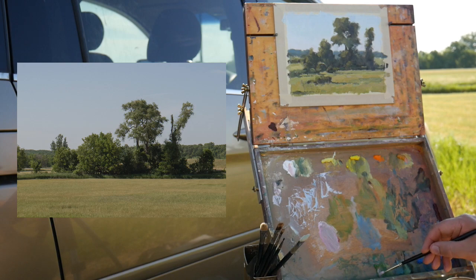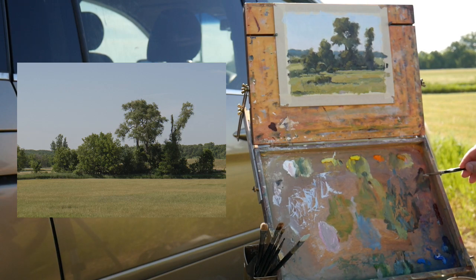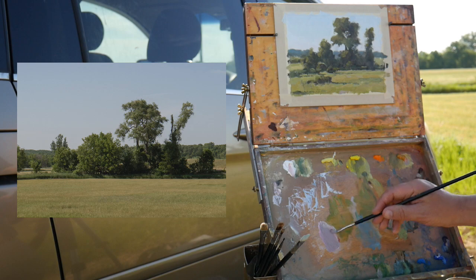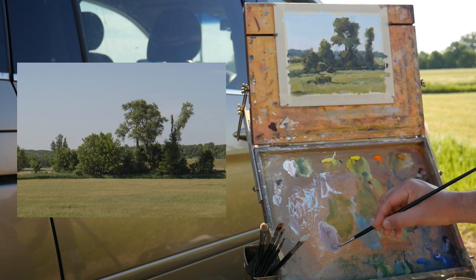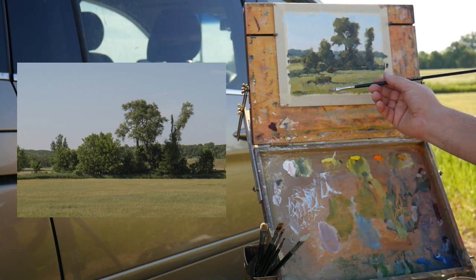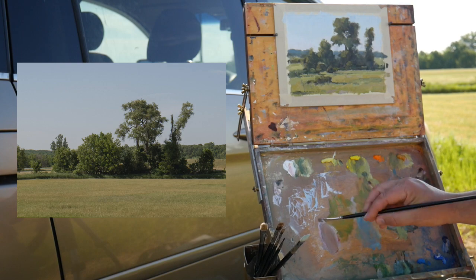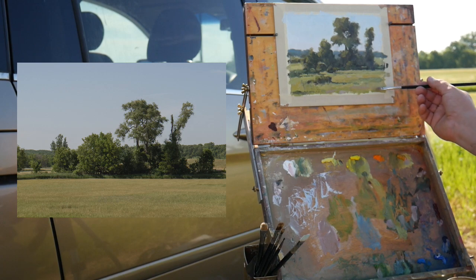I might go out while I'm still here in Minnesota. I might go out tomorrow morning and paint before everybody else wakes up. And if I do, you will see that the following Saturday. Actually, no, you won't, because I'm going to post this when I get back, and then I have a video between this one and the next one that I'll post that is actually in Pennsylvania. It's of an apple orchard. And then you'll see the one if I paint tomorrow. You'll see that one the following weekend.